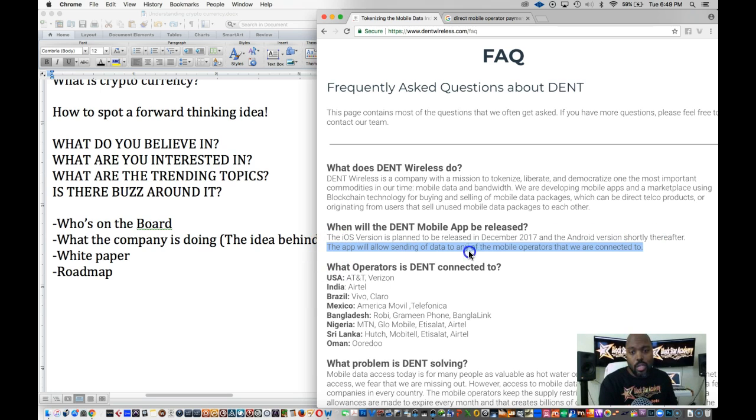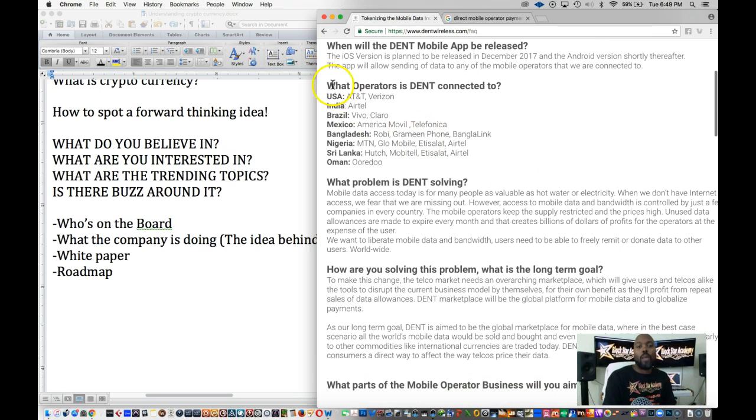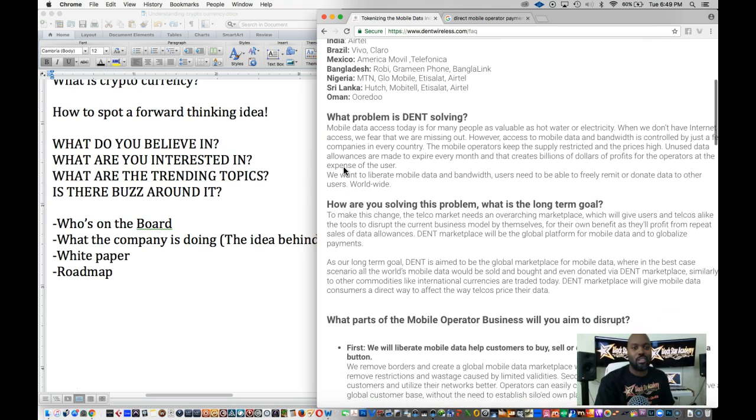The app will allow sending data to any mobile operators that we are connected to. What operators are you connected to? For USA, we have AT&T and Verizon. I'm sure they're going to be updating those lists and adding more in the future. But again, this is an ICO, so there you go. India, Brazil, Mexico, Bangladesh, Nigeria, Sri Lanka, all my Sri Lankan friends, and yes, I do have some Sri Lankan friends.